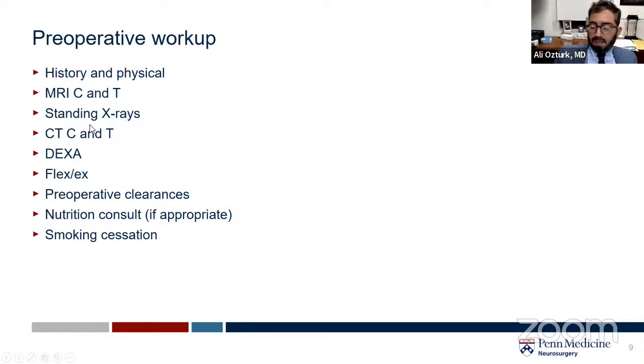Standing x-rays, full-length 36-inch minimum x-rays should be obtained on everyone. And something I'd like to really impart tonight is that we shouldn't resist the temptation to look at cervical deformity in isolation from global balance and thoracolumbar deformity. We have a low threshold to obtain DEXA scans, especially in women who are older than 70. Flexion extension x-rays are very helpful to assess for what kind of correction we can get passively.